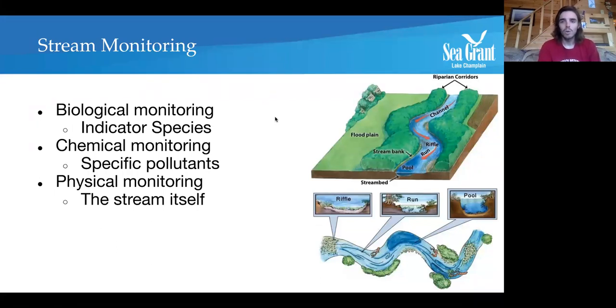So when we go out and do stream monitoring, we like to break it down into sort of three different categories. So we have biological monitoring. So we're looking for certain indicator species, and we're going to get into what an indicator species is in a little bit, so just put a pin in that.